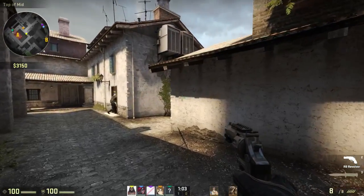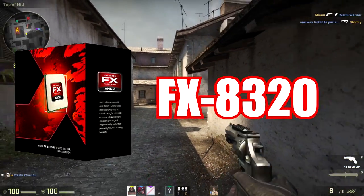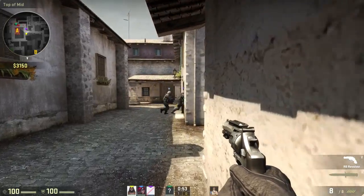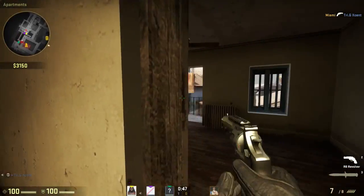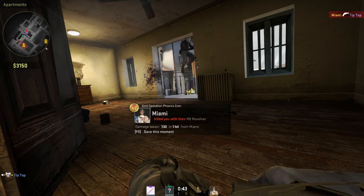The second to last CPU is an FX 8320. It's an 8-core CPU clocked at 3.2 gigahertz, and even though it's not an 8350, it's still very, very good for the price. It's $40 cheaper than an 8350, and it's still an 8-core. It's clocked at 3.5 gigahertz, and you can bring that up to the clock speed of an 8350 by overclocking it.